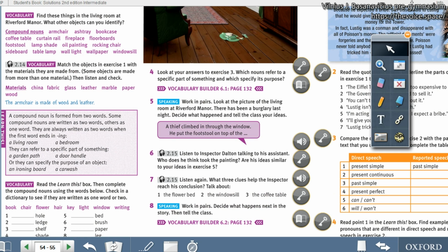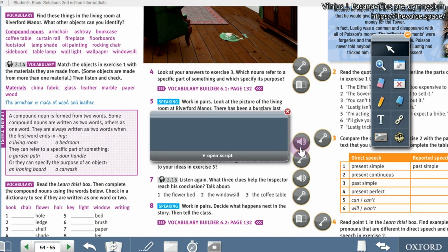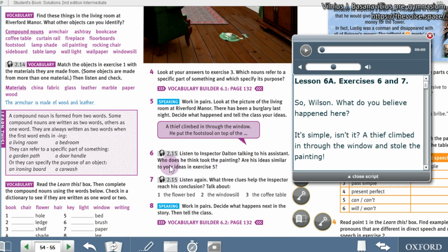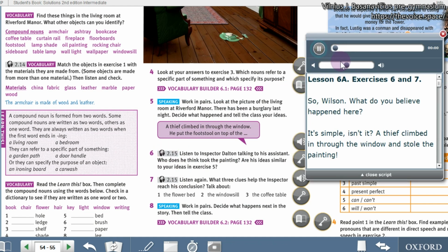After you create a story in your mind, let's listen to exercise 6. Inspector Dalton is talking to his assistant. Who does he think took the painting? Are his ideas similar to your ideas in exercise 5? Then we need to listen again: what 3 clues help the inspector reach his conclusion? Talk about the flower bed, the windowsill, and the coffee table. Listen as many times as you need. I suggest not looking at the text, but if you feel that you have to, because you, for example, don't hear or maybe miss some things, then feel free to look at the script. I'm going to open it for you and do exercises 6 and 7. Lesson 6A, exercises 6 and 7.